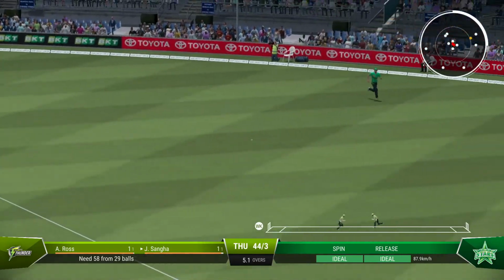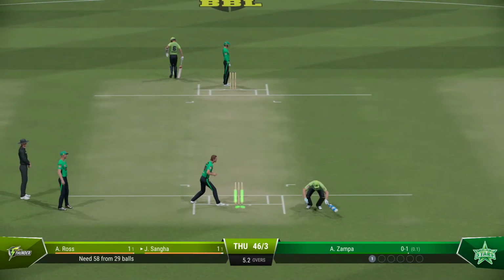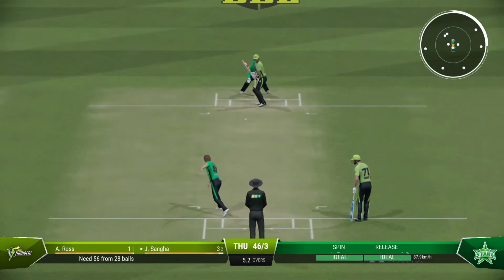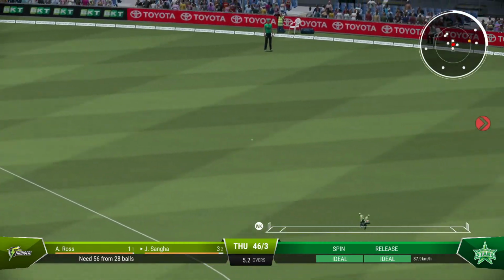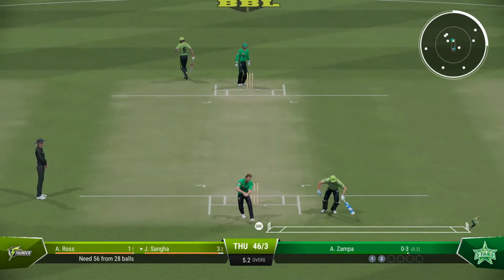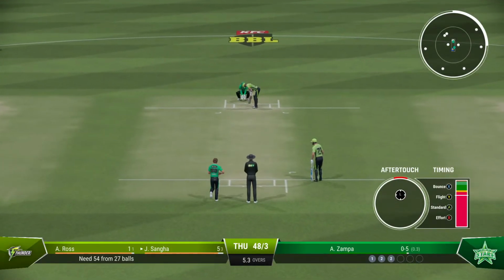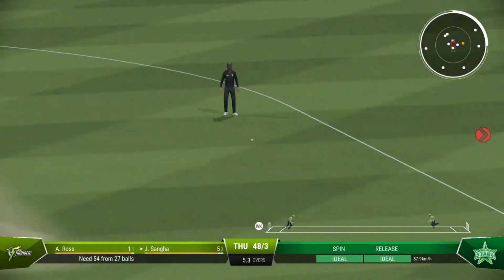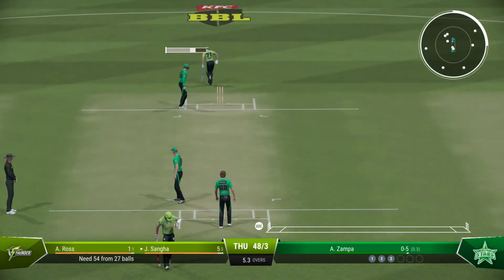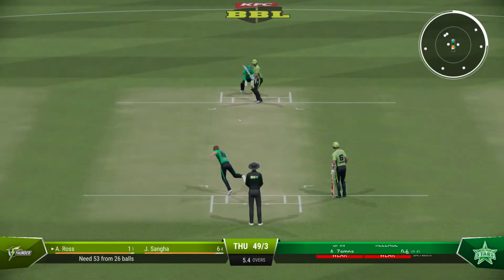It mightn't get to the boundary, should at least get a couple. Well, there wasn't a lot of time to choose the right end, but unfortunately, they went for the wrong one. There'll be runs here. Nice shot, runs possible. Was that just a bit lazy with the running? Usually there'd be two there. Need to take a bit more initiative out there.